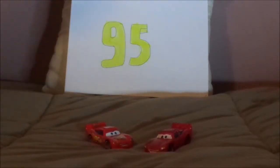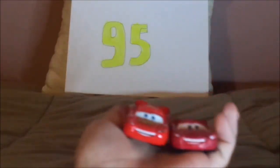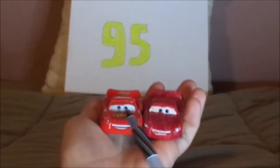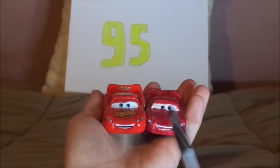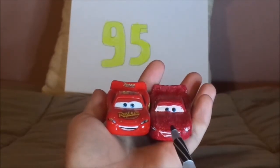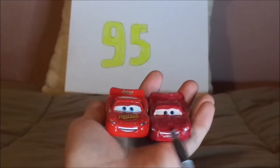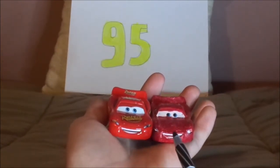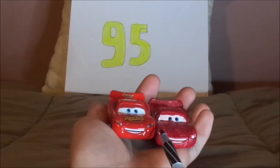Now let's compare him to the normal Cars 1 Lightning McQueen. Here are some similarities and differences. Both are Lightning McQueen. Both bear the color red. And both share the same body mold and facial expression.